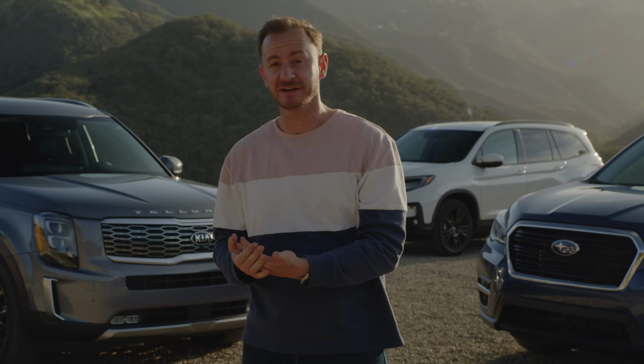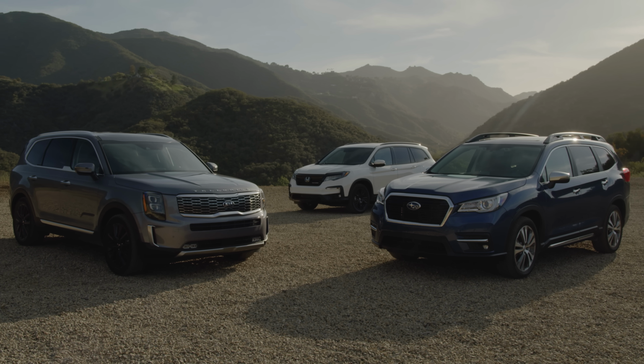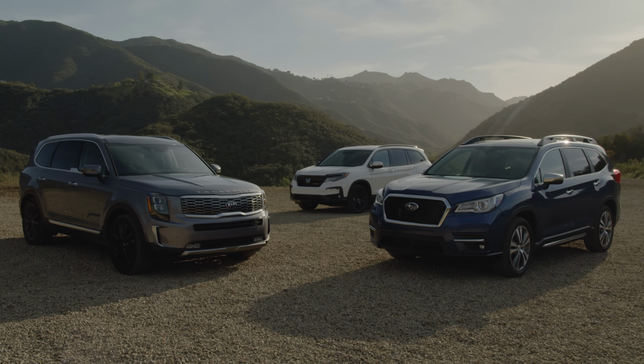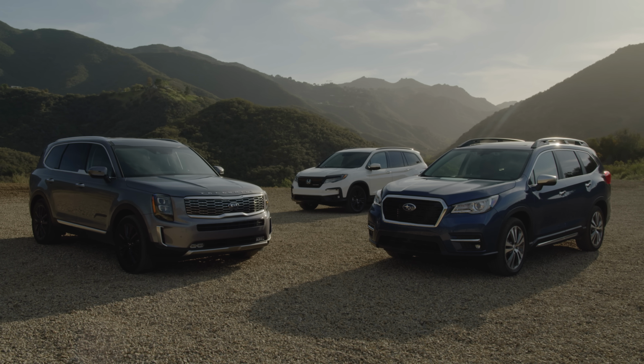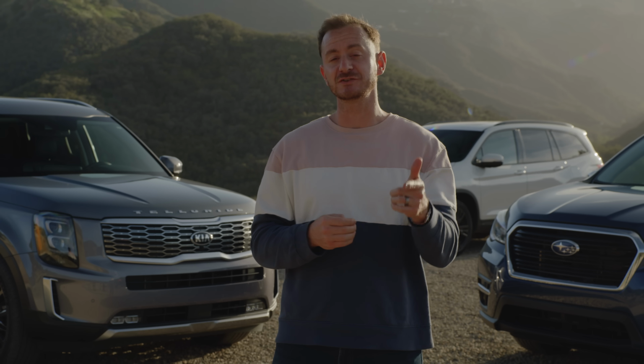I mean, geez already. But what this says for 2021 and beyond is that the competition is tight among 3-row crossovers, and it's likely going to boil down to personal preference. There's a lot to like here, so let us know which of these 3 choices you would bring home.